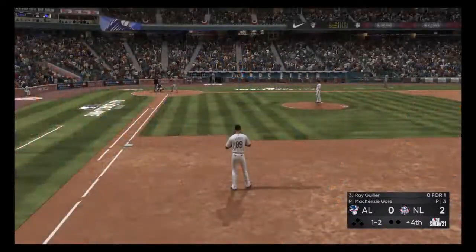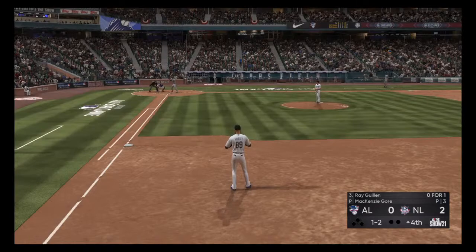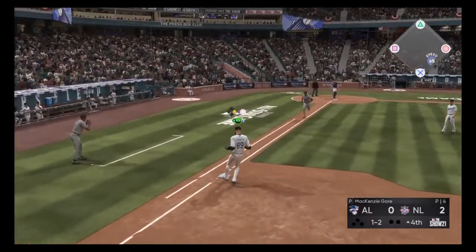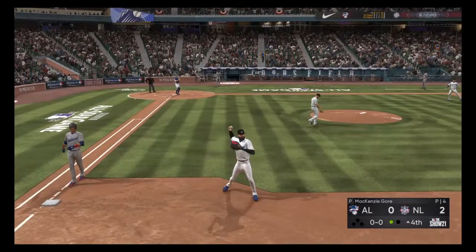All set for the start of the 4th. Digging in is the outfielder, Ray Guillen. You know, these next couple innings are really important for these guys. I know they're only down by a couple, but they need to get something going on offense to keep pace, even though it's early. And they'll take it.